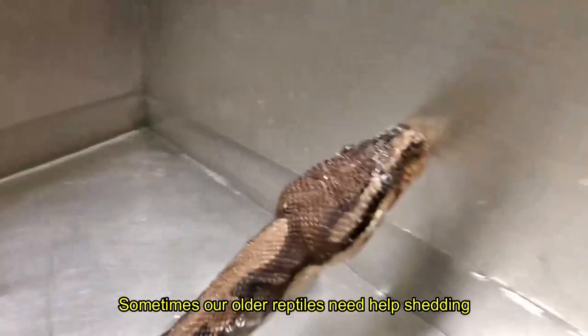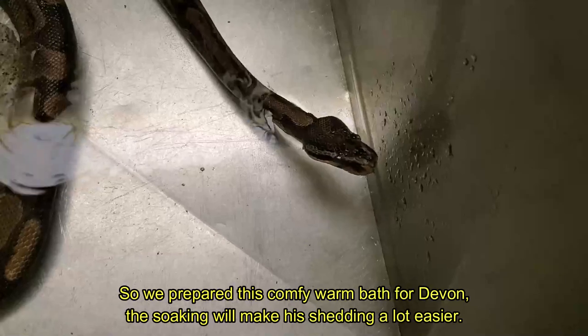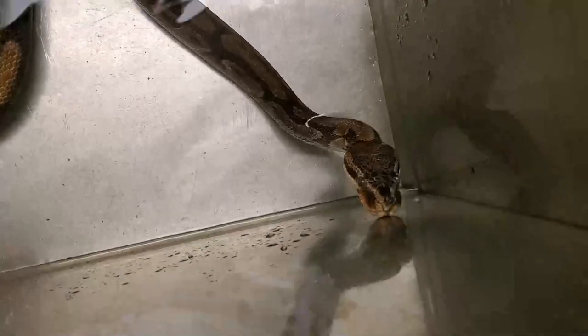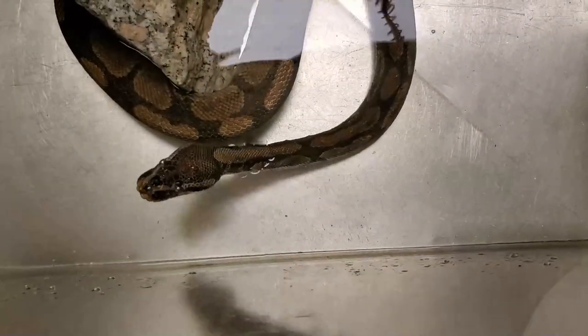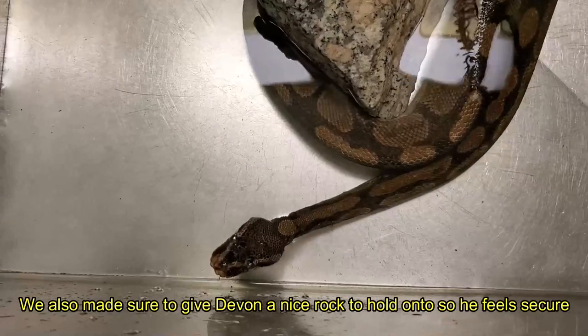Sometimes our older reptiles need help shedding. So, we prepared this comfy warm bath for Devon. The soaking will make his shedding a lot easier. We also make sure to give Devon a nice rock to hold on to so he feels secure.